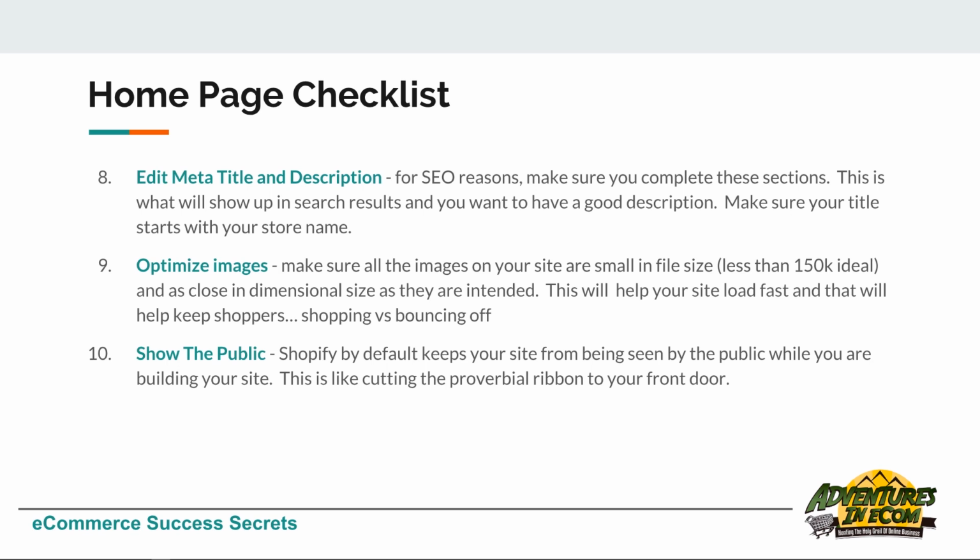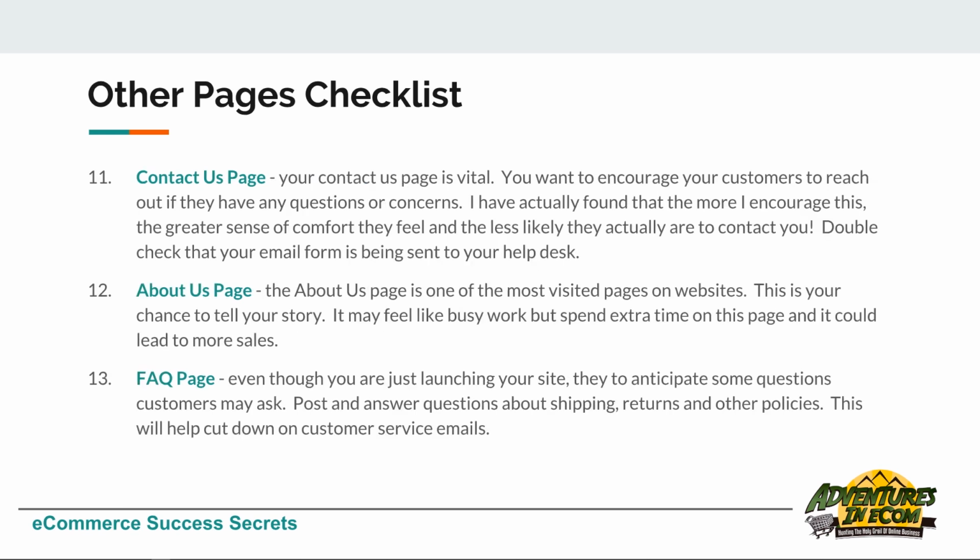Number 10, we're ready to show the public. By default, Shopify keeps your store from being seen with a password until you're ready. So be sure and go and turn off this functionality. It is like cutting the proverbial ribbon on the front door of your store.